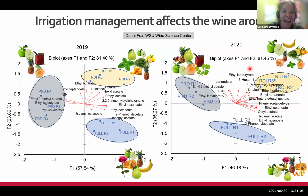Thank you, Danny. And I also added here a little bit of the descriptors that will be associated with these volatile compounds. So you can see that these wines had predominantly compounds that gave them different characteristics.